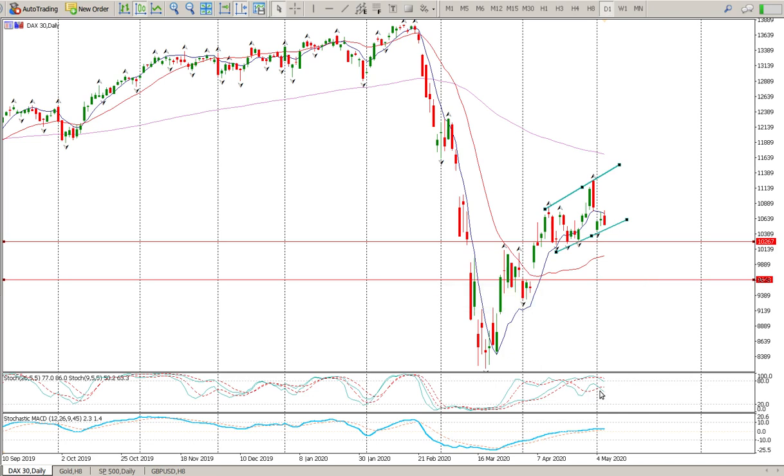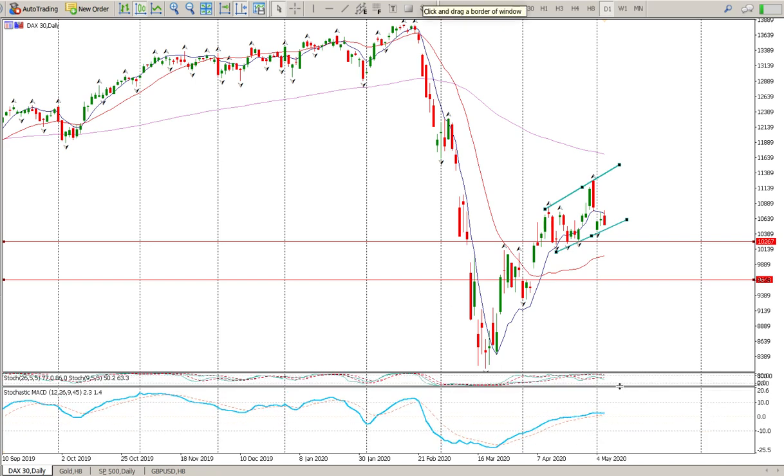One thing to point out here is we've had a double stochastic crossover. You can see that red has crossed over here. They are not far apart, but they are apart. That is a signal. I just like this top stochastic to close below the 80 as well, and then that's definitely a signal. And I'm still waiting for the MACD here on the daily, or the stochastic MACD, to cross over to confirm.